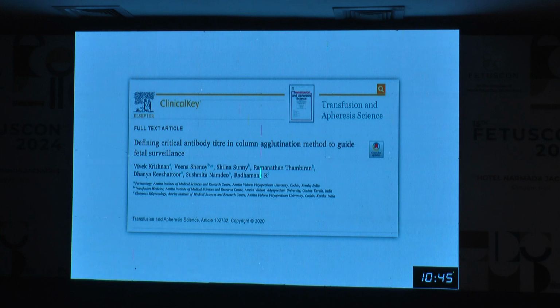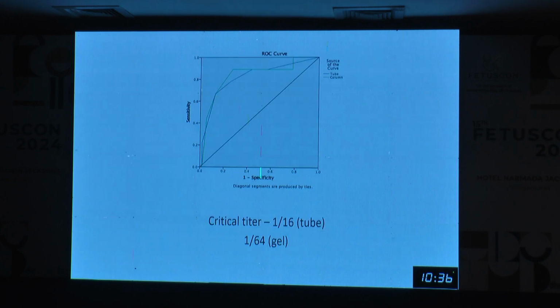So we undertook a study with our transfusion medicine department and tried to find out a critical titer for the gel method. And what we found out was that if your critical titer for the tube is 1 in 16, multiplied by 4, that becomes your critical titer for the gel method. So for the gel method, it's usually around 1 in 64. So if a lady comes to you with a titer value of 1 in 32, the first thing you would do is look at the methodology.